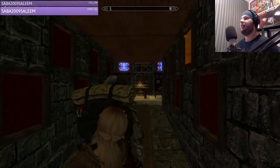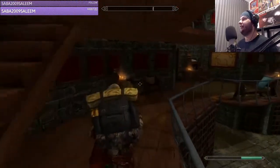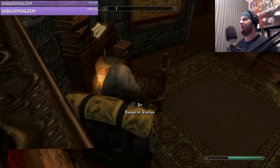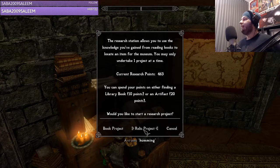By the way, look at what I'm going to do now. You can see I'm at the bottom line of the library, right? Yeah. So let's walk up the stairs to the right, further to the right. Ignore the second set of stairs. This library station, this research station, you just sit on the chair here. You get this option. This is how you do your own research as well. I never even knew that was possible. I figured that out in between recording sessions.